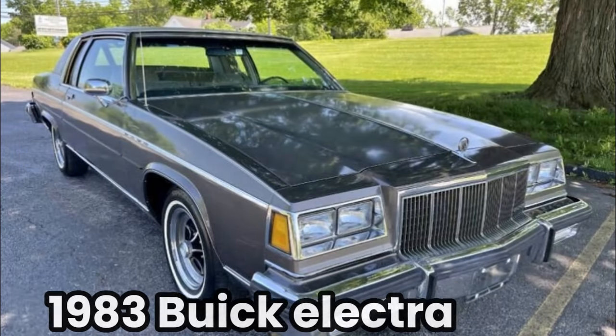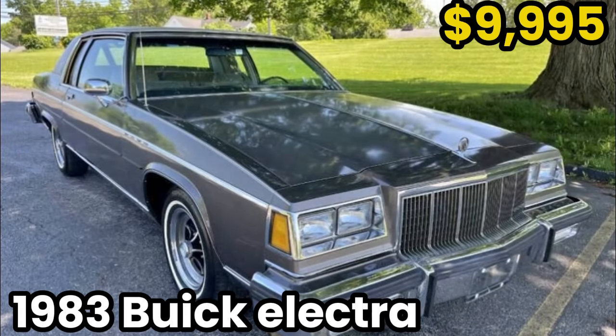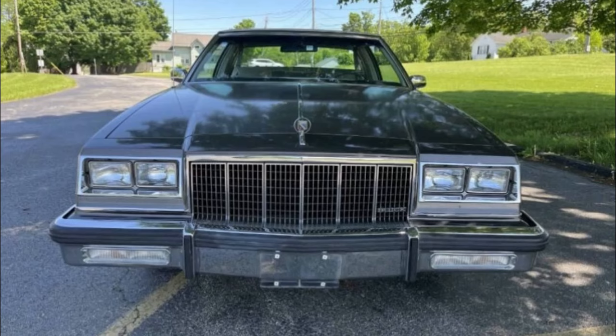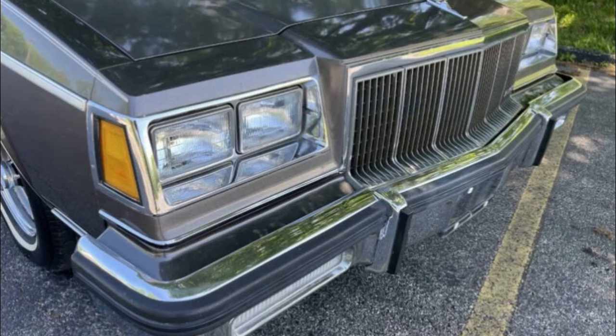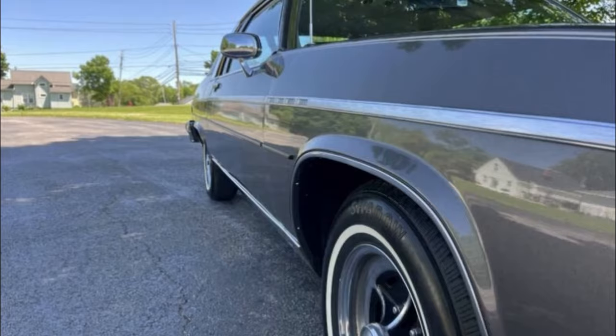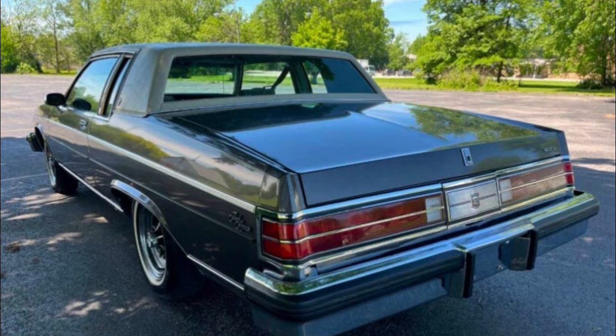Number 4. The 1983 Buick Electra Park Avenue, priced at $9,995, located in Grand River, Ohio. This pristine 1983 Buick Park Avenue is a rare find with only one previous owner, who kept it in impeccable condition. Purchased from the son of the original owner, who was over 90 years old, this car was Z-Bart rust-proofed when new and never driven during winter months, resulting in an exceptionally clean, rust-free body and undercarriage.